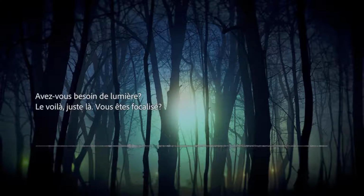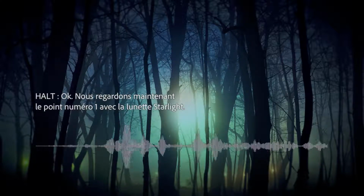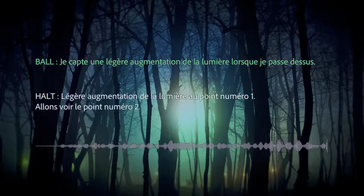You need some light? There it is right there. You focused? Okay. Looking at spot number 1 through the starlight scope. Take a slight increase in light as I go over. Slight increase in light at spot number 1.